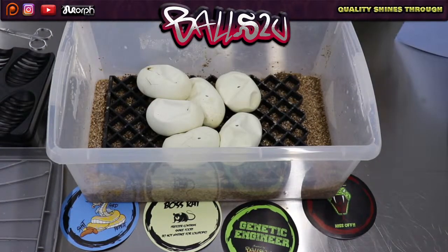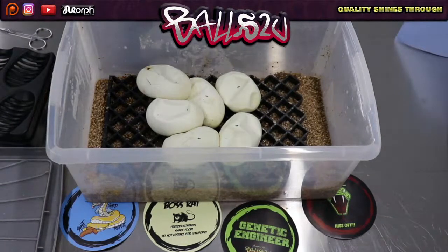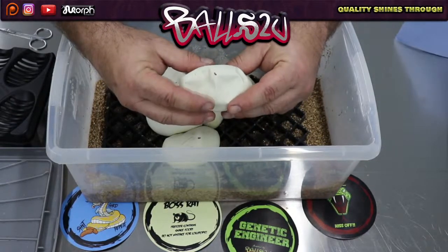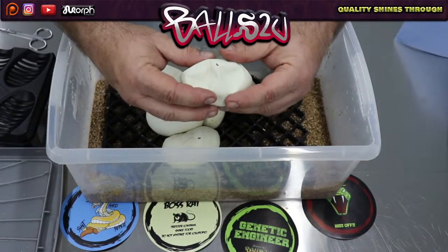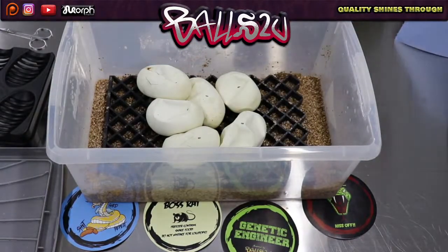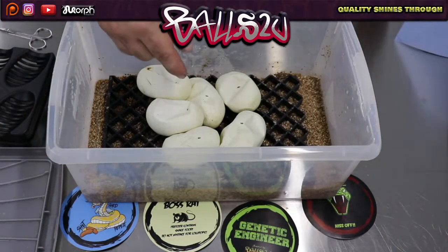Simple. That's one thing I look for. The other thing I do is I also feel the egg and feel for a snake. So I can feel a snake in there. I can feel it pushing back. So that's how I gauge when to cut my eggs. I get a lot of questions about when to cut eggs. Sometimes I wait for them to pip.